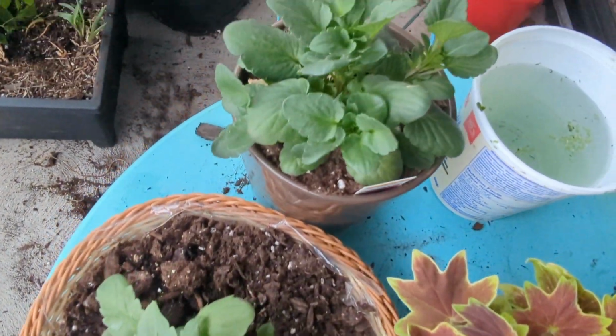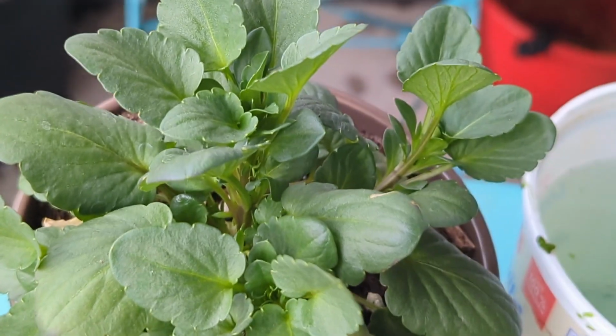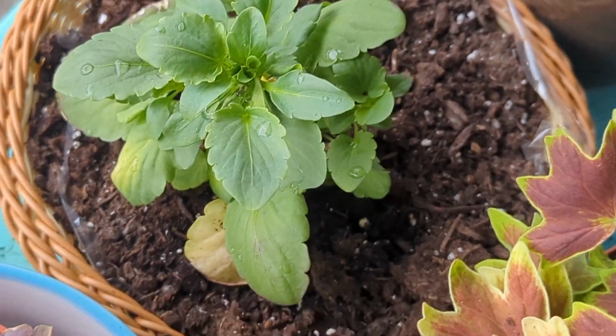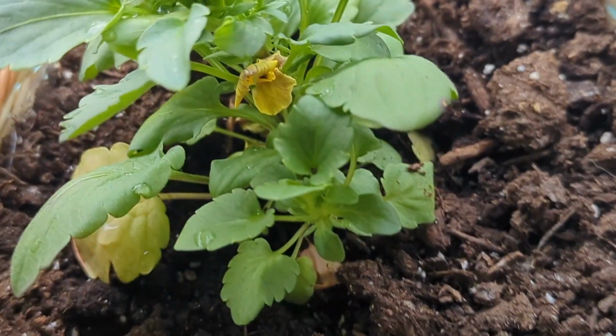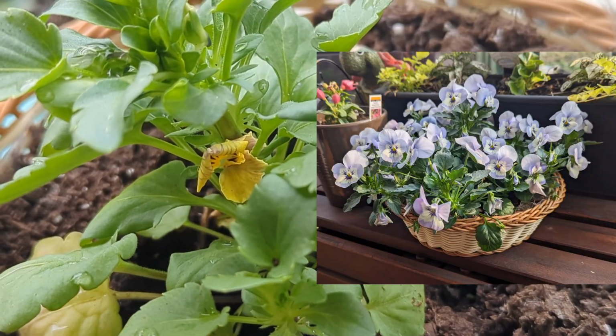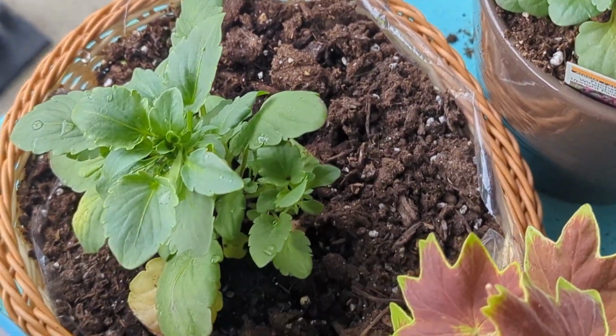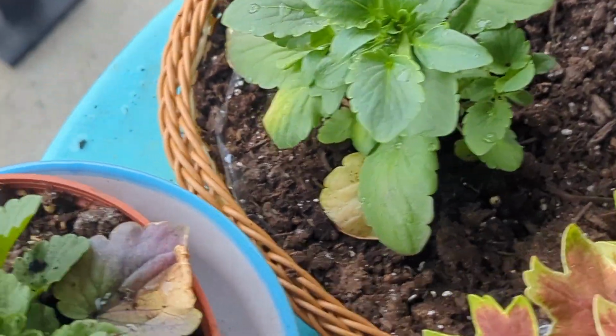I also decided to plant out all my pansies. I put them all in different containers. This is one from the seed bag that I bought. This one is from the one that I had last year. I gathered some seeds. It's supposed to be blue, but it seems to be coming out yellow, so we'll see what that looks like. But the parent I had last year was blue.